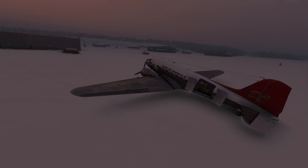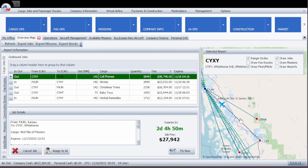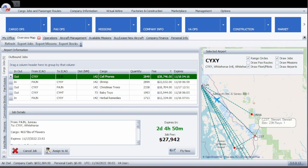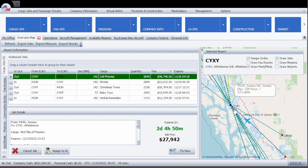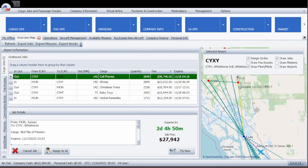Okay, so if we take a look at our Air Hauler 2 here, we could see that we delivered off our flowers and we have 652,000. That's because I took out a loan earlier to buy this aircraft. The DC-3 was a little over $3 million, so we took out a $3 million loan because it was cheaper than leasing the aircraft. I have somebody else flying right now as well. You can see that they're actually, Owen Musto is the guy's name. He's flying from Stewart back to Juneau, and he has a bunch of mail on board. And then from there, he has another flight. He'll actually be up here into Whitehorse with us.